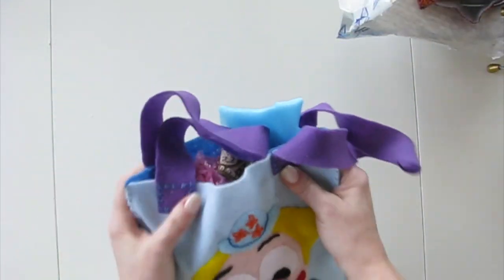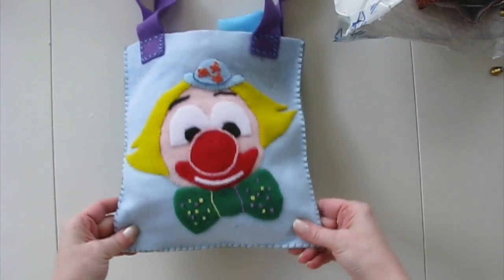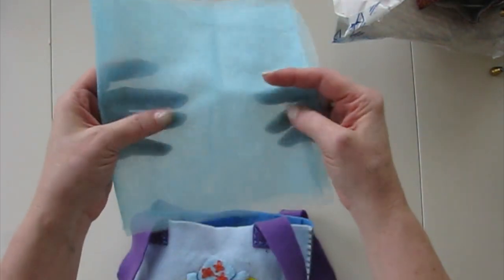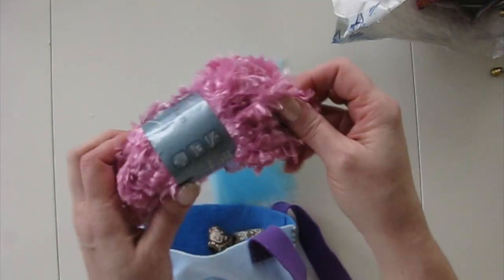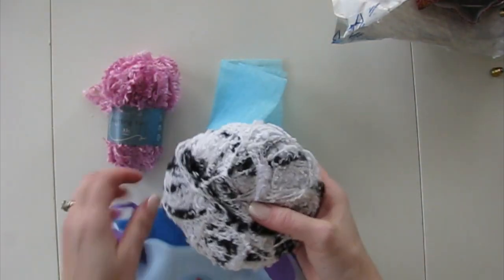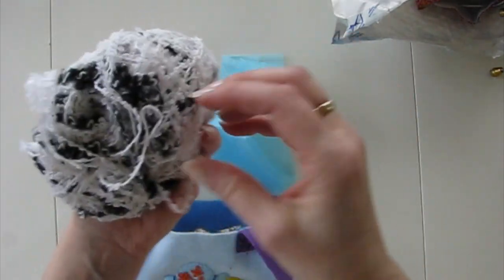Okay, next we have this. Oh, how cute! Look at the clown. Oh my gosh, that is so funny. This is an adorable felt bag. And in here, ooh, a pretty sparkly blue tulle. And oh, that's gorgeous. Beautiful pink yarn. And this, ooh. Ooh, I like this. It's got some black and white. I've never seen anything quite like this. This is really cool. Okay, I'm going to have to unwind that and play with that because, yeah, that looks really cool.